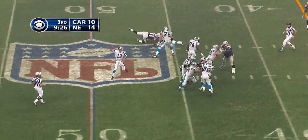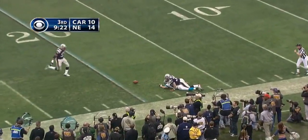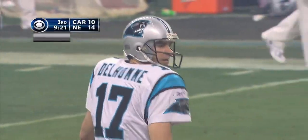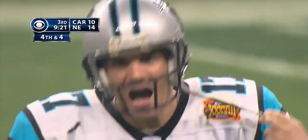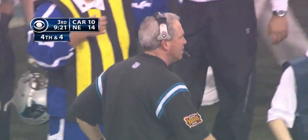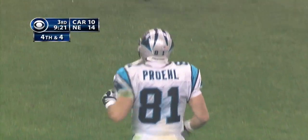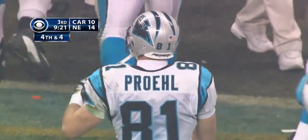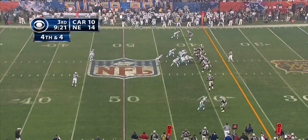3rd and 4. Delhomme pumping once, twice, throwing, and that's incomplete, coming up short of his receiver, Ricky Prohl. Boy, Jake Delhomme is upset. And I got to tell you what we saw on film, Greg, is so true. That play, he can snap it. Off balance, 1 foot, goes sidearm, and throws a strike out there. But Ricky Prohl just doesn't recognize what he's trying to do quick enough.